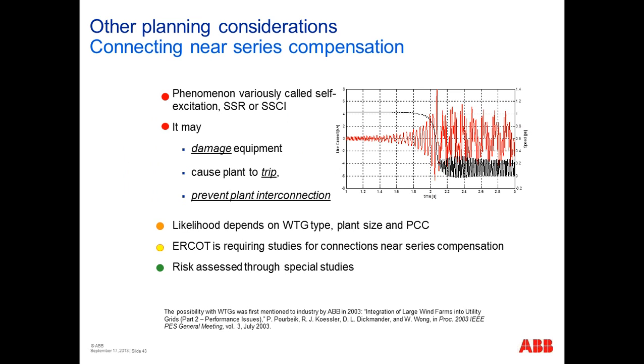Next slide. Now, Dr. Palutla also mentioned that one of the things that can be done in the systems is to add series compensation. Put in a series capacitor in line with the transmission, and what that does is that it allows additional power to be transferred across a particular transmission corridor. And while it has that good benefit, it also has a side effect in that it can produce a phenomenon that has been called in various quarters self-excitation, SSR, or maybe SSCI.